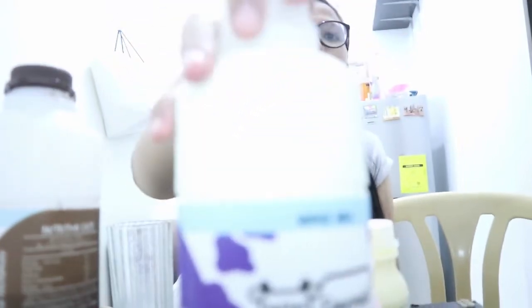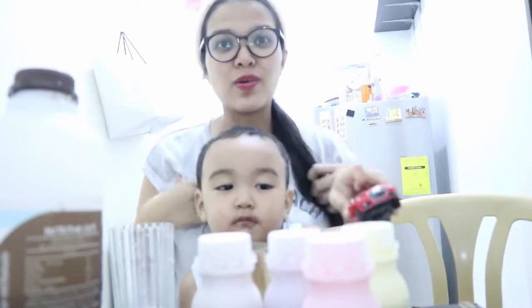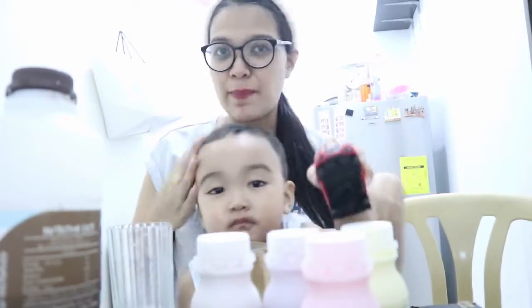Pero siyempre, thank you so much, Emerald's Fresh. Inumin ko to kasi pampadami siya ng breast milk ko since tandem feeding na sila paglabas ng baby ko.